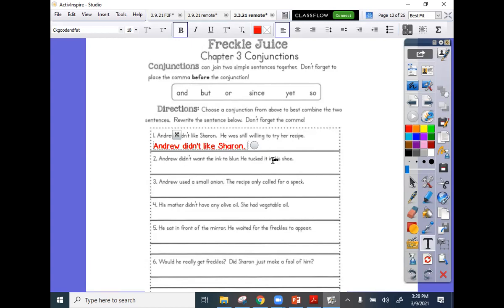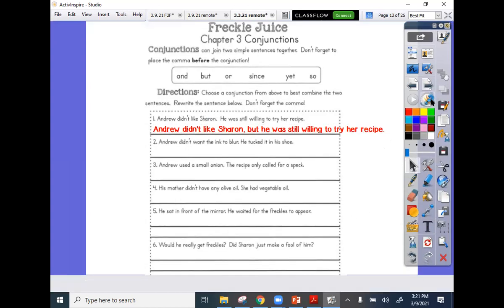Ms. Bland thinks but sounds the best. You may think that yet, both of those work really well, but no more capital letter. He was still willing to try her recipe. I remembered my comma. I used the word but. You are going to combine sentences 2 through 6. Do your best.